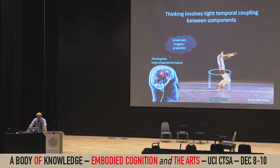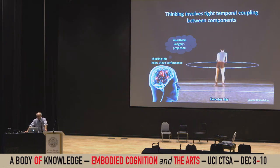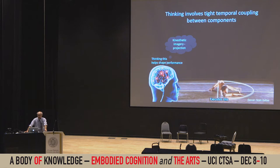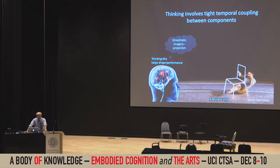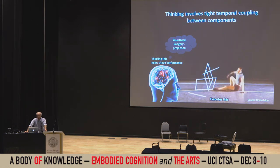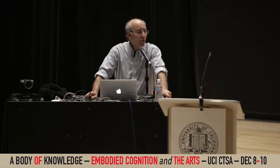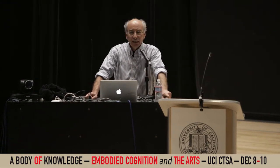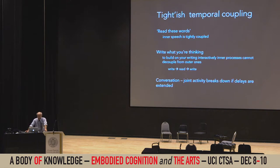Here, many of you who are in dance recognize this as a typical kind of method to improvise dance structure. In this case, this is more elaborate. Shape of performance. But it involves a tight temporal coupling between the components that he's visualizing and the thing he's doing, because it certainly won't be useful if he's thinking one thing and then he's doing it a little later. He wants to know the effects of his action on his imagery. So we have this tightish temporal coupling.